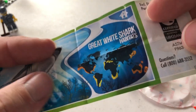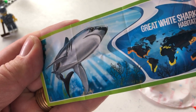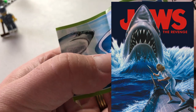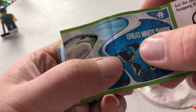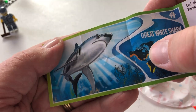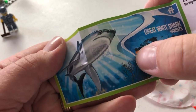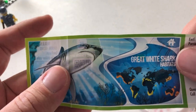Great white shark habitats. Oh, okay, this is where you can find one around the world. And if you've seen Jaws 4, you know that great white sharks can swim great distances. Because in Jaws 4, The Revenge, the old lady, she's the mom of Brody. I think she lives in Florida or California or somewhere, but wherever she lives, she is being terrorized by Jaws, and so she leaves her hometown and travels all the way across the United States. And somehow the shark knows that she did this because then he swims all the way across and follows her. How did he know that? How did he know she was leaving town?